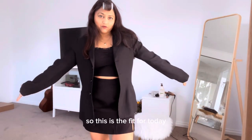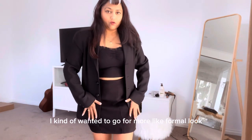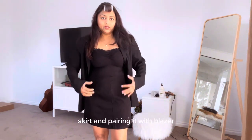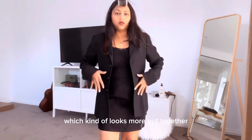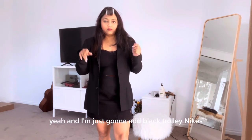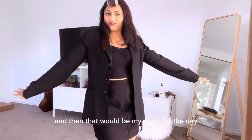So this is the fit for today. I kind of wanted to go for more of a formal look, so I'm just wearing a crop top, a skirt, and pairing it with a blazer, which kind of looks more put together. Yeah, and I'm just gonna add black Nike trainers, and then that will be my outfit for the day.